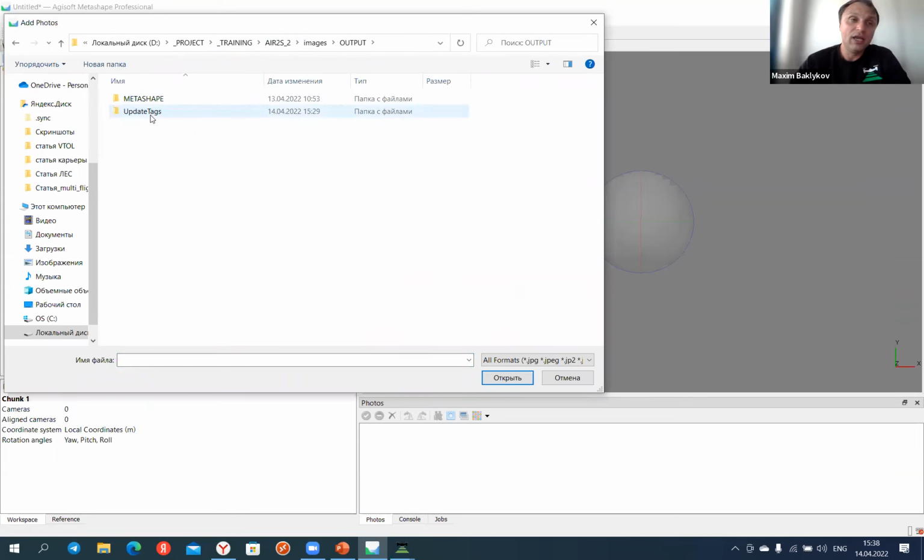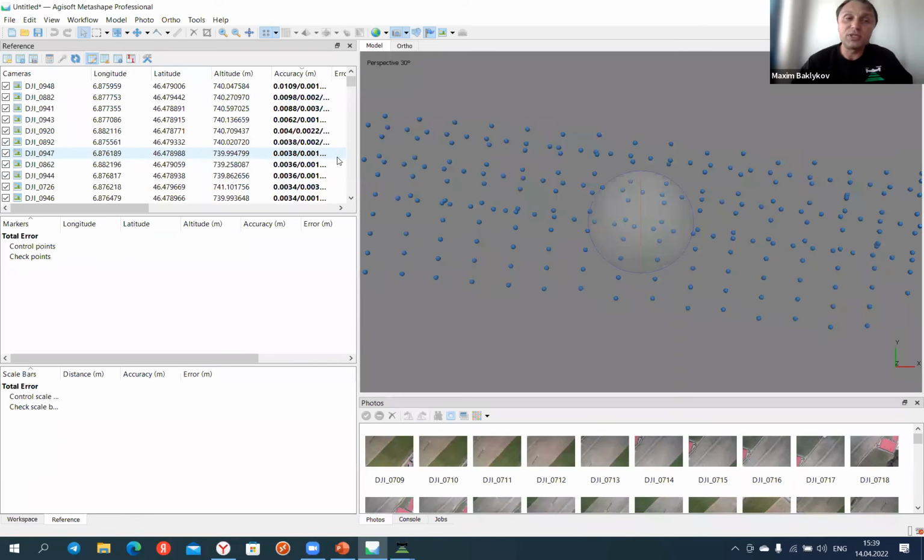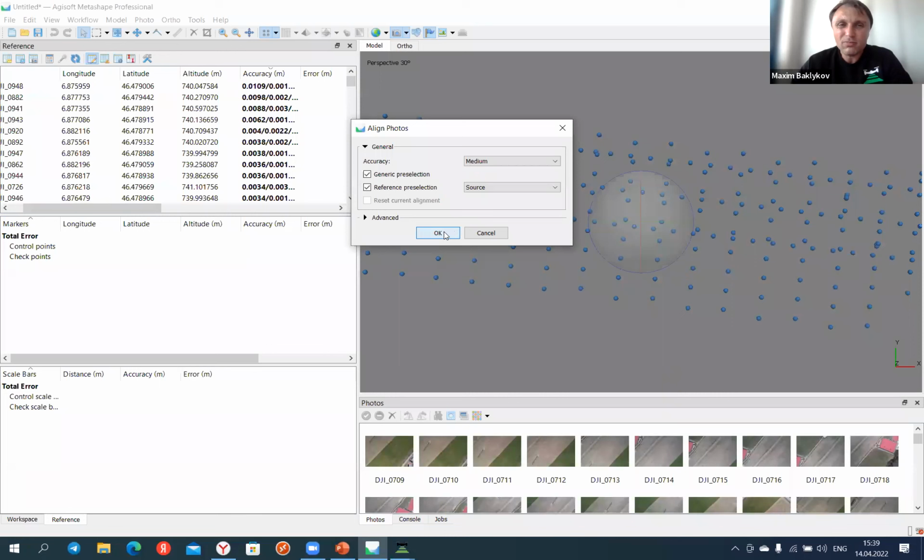Then we go to reference, and we can see that all images were imported inside the software with precise coordinates of the images, and we have accuracy for all images and so on. So the next step, we will run photo alignment, which in other words is called aerial triangulation.